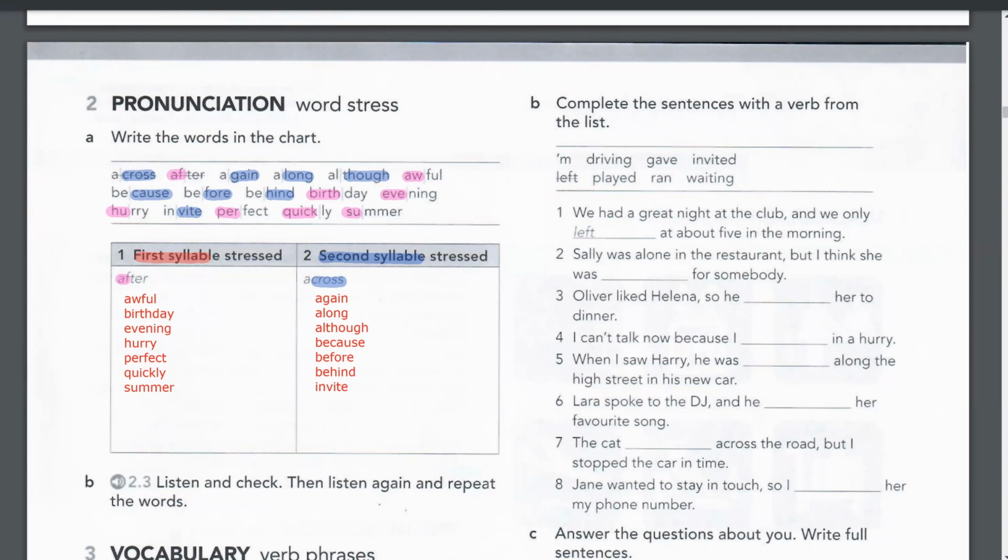2.3 2C Pronunciation. 1. First syllable stressed. After. Awful. Birthday. Evening. Hurry. Perfect. Quickly. Summer. 2. Second syllable stressed. Across. Again. Along. Although. Because. Before. Behind. Invite.